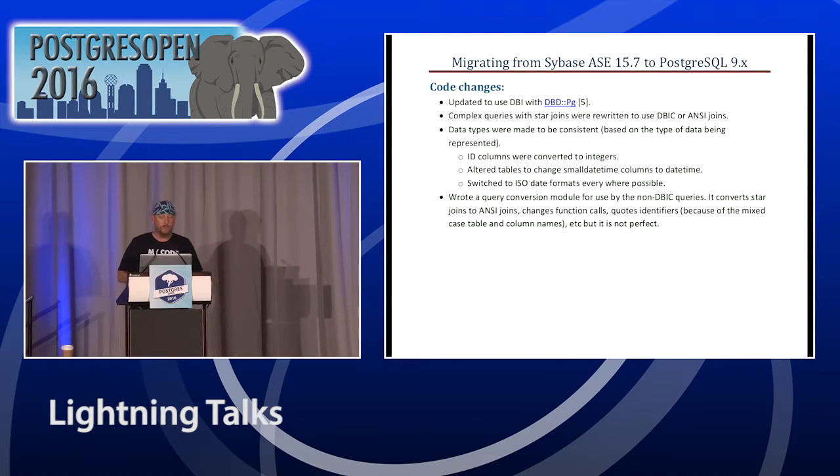So what did I actually do? Well, I switched this over to using DBI and DBD::Pg. The more complex queries, I went ahead and changed them to use ANSI joins if I couldn't convert it to DBIC. If going to DBIC was going to take too long, I just did a straight query change. I made all of the data types consistent across all the tables, fixed up all of those weird things. The identity columns, PKs, were all made to be integers instead of numeric(whatever, 0).